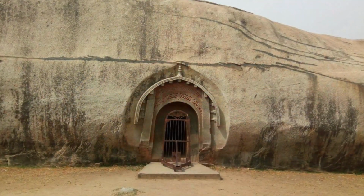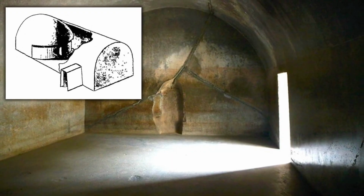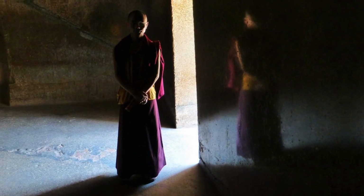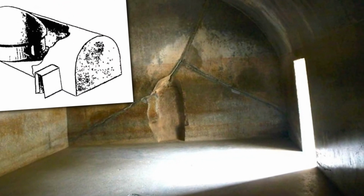But it's not just the exterior that's noteworthy. As you step inside, you are greeted by the same highly polished walls seen throughout the Barabar Caves. The rectangular room, measuring approximately 10 by 5 meters, leads into a circular chamber with a dome-like ceiling, creating a layout that may have been designed to enhance acoustics, another technological marvel of the time.